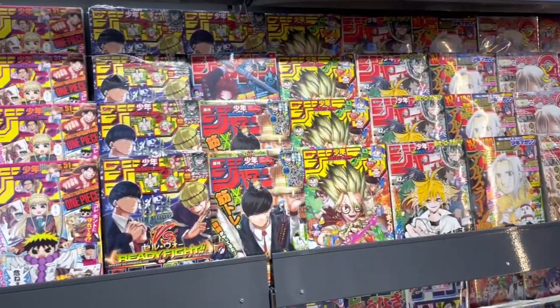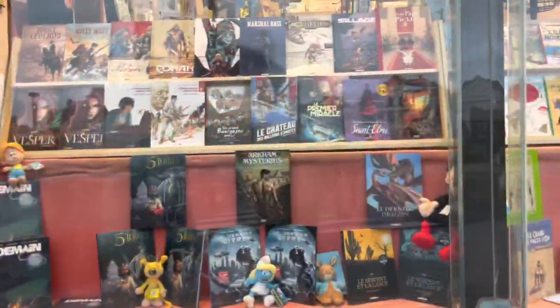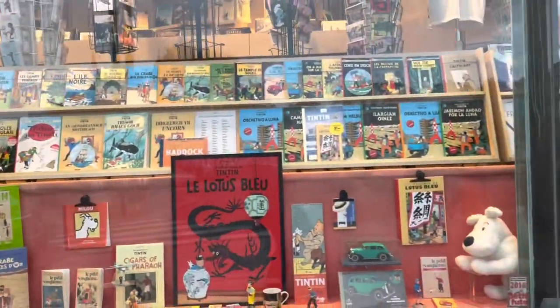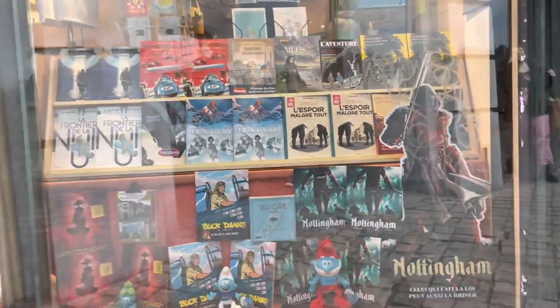Now, one thing about Brussels is there are comic book shops everywhere, and a lot of places that you go in just sell comics. But you can find huge comic book shops almost everywhere that sell local comics and country comics.